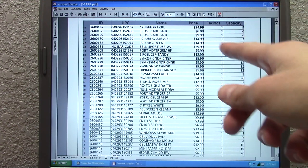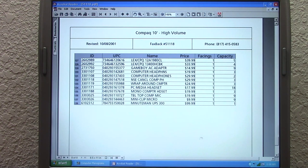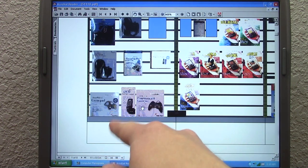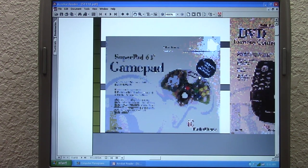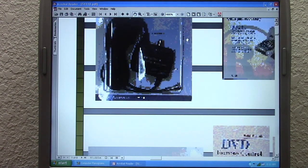So there'd be one facing, there'd be 6 of them on the shelf. Game Boy AC adapter. Which one is that on? You've got a gamepad, another gamepad. That looks like an N64 controller almost. You see that? Yeah, it looks like an N64 controller, doesn't it? You've got your center joystick here, your grip. I mean, it looks just like an N64 controller. Maybe it was for the N64.